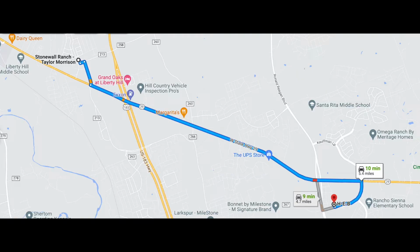This community offers amenities such as a community pool, splash pad, basketball court, and playscapes. There are 2 nearby parks, so if you have little ones, there's plenty of things to do around here. The closest grocery store is probably 10 to 12 minutes away, which is an HEB right off of 29. You've got an elementary school really close by, and this falls into the Liberty Hill ISD school district. But before anything else, let's go ahead and check this model, Sabine, floor plan out.